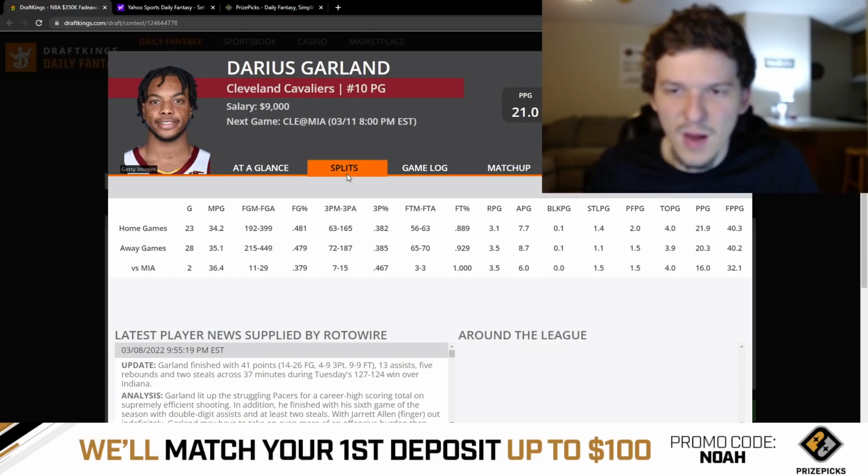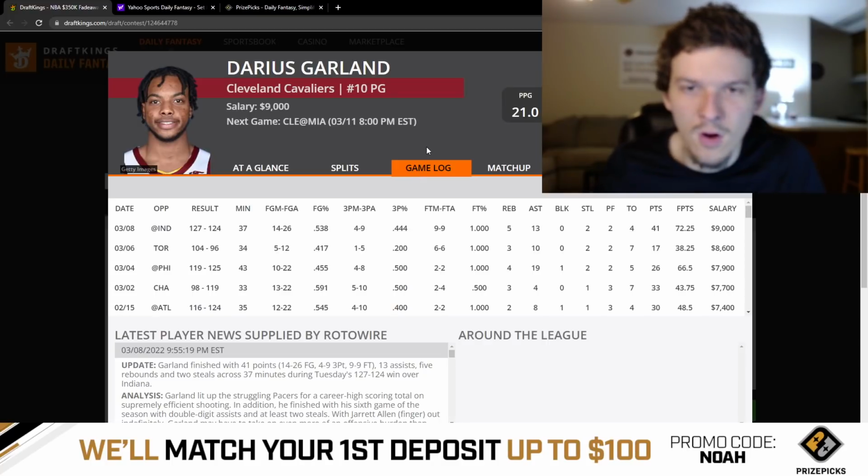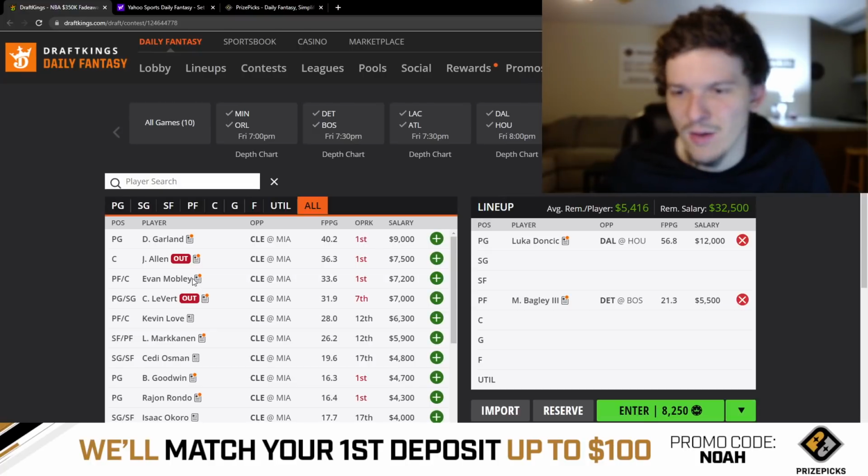This is a much tougher spot, though, against Miami. I mean, one of the toughest defenses in the league, one of the best defensive teams overall. 9K for Darius Garland in this matchup. Like, I'm not really interested.